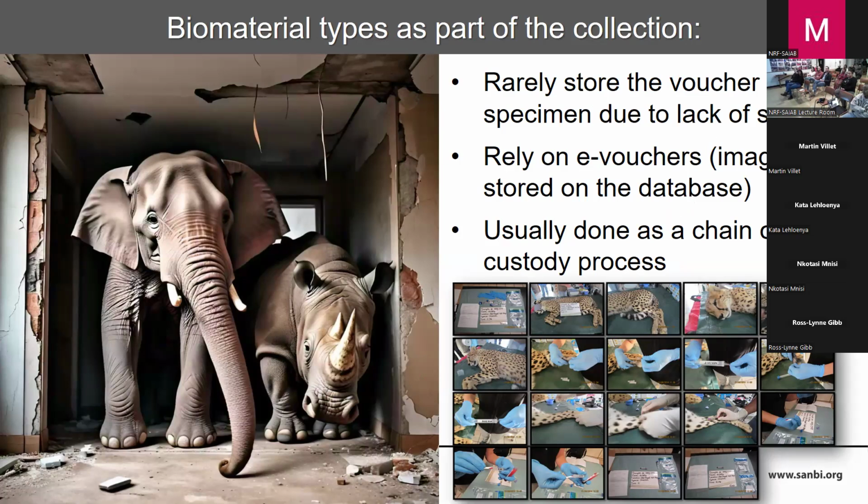We don't collect the voucher specimen. We don't have space for it. Imagine having an elephant and a rhino in a building. We don't have space for that, because that's ideally what we're collecting. So we rarely store the voucher.